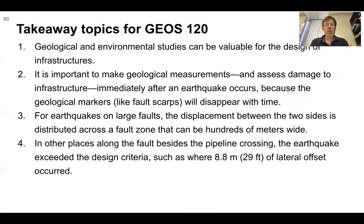Takeaway topics: geological and environmental studies can be valuable for the design of infrastructure. These are the ones done prior to building the pipeline. It's important to make geological measurements and assess damage to infrastructure immediately after an earthquake occurs, because geological markers like fault scarps disappear with time.